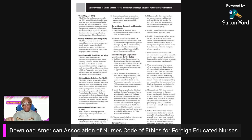No, they also specify that these companies must make a reasonable effort to ensure that the contract terms are explained and understood by the FEN. The FEN is also free to consult with an attorney for contractual terms that they do not understand before signing. This is what they're saying to you, that you must understand the terms. And if you don't understand, the company should make themselves available for you so you can understand, and you're free to consult with an attorney to review your contract before you sign it.